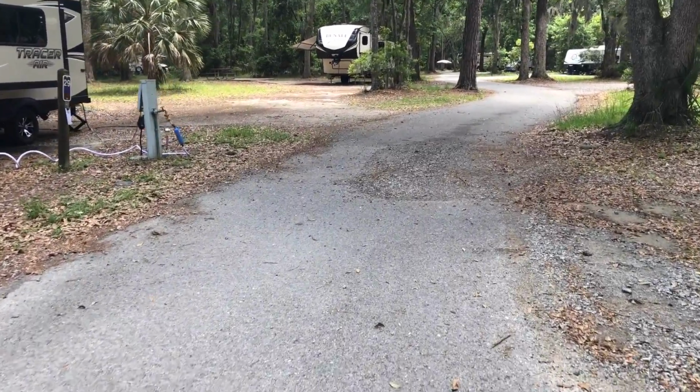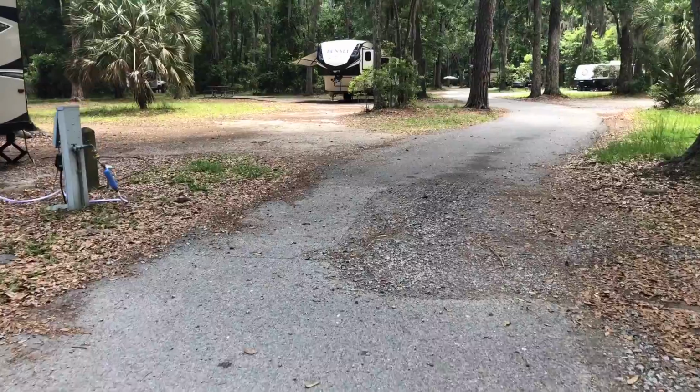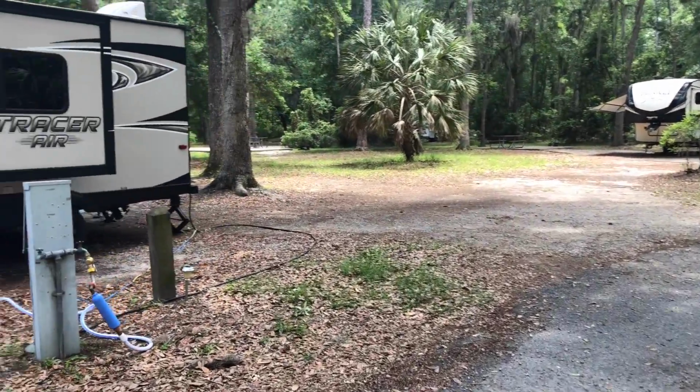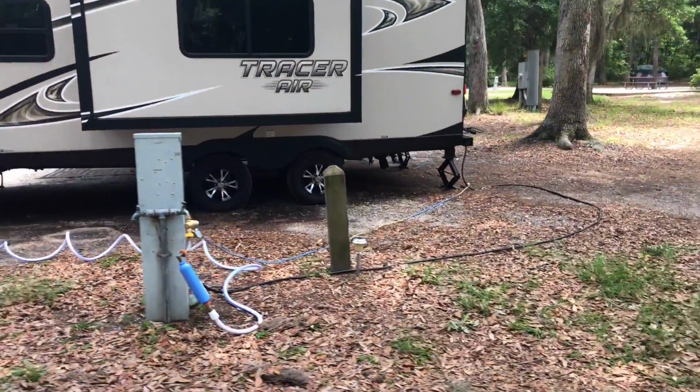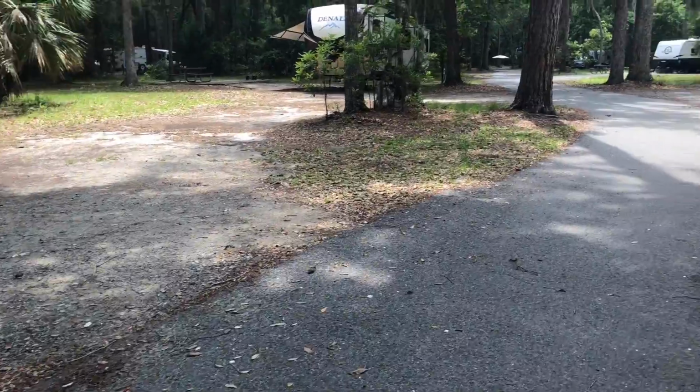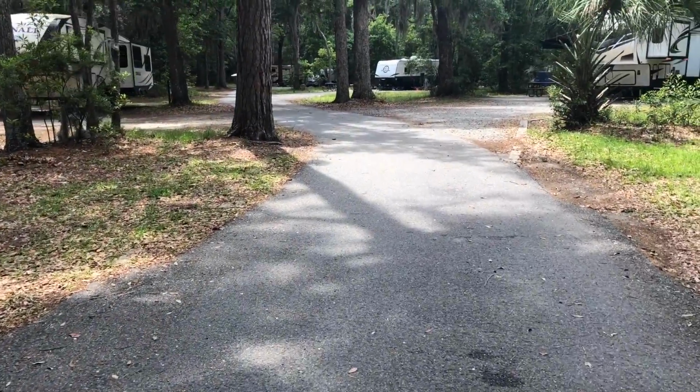You've got the Wormslow Historic Plantation. The ocean's not far away. Fort Pulaski National Site is just up the road. So there is plenty to do in this area, which takes us to 5 stars for the attractions, and also gives us 5 stars for would we stay here for a week.